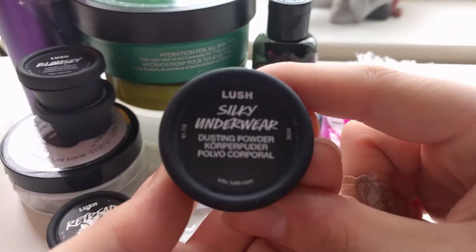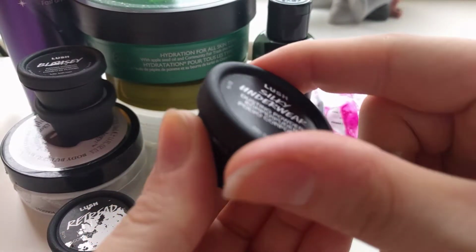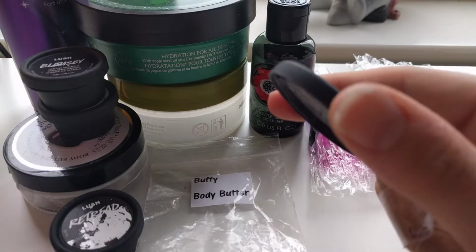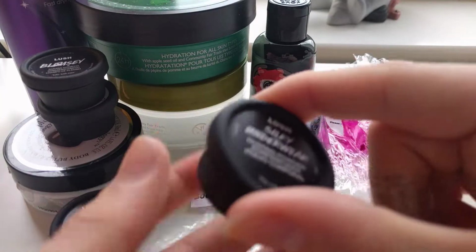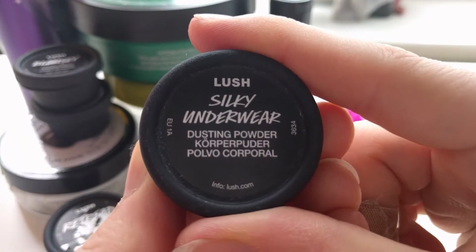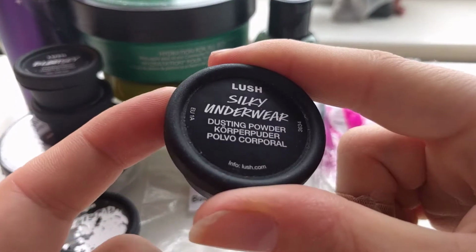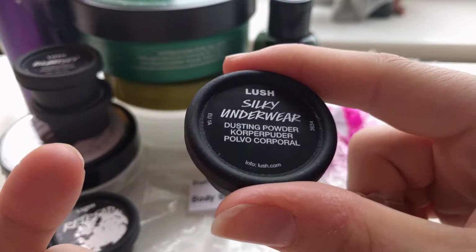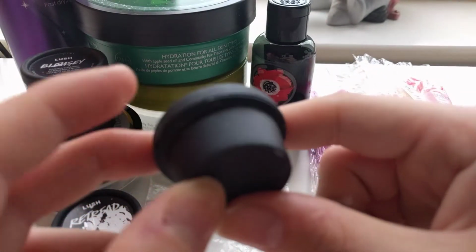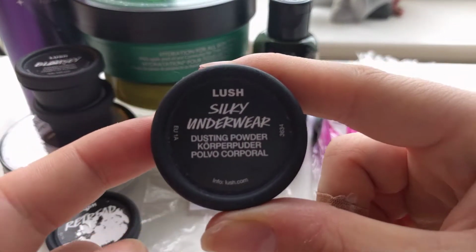Silky Underwear Dusting Powder. Now I can tell you that I really love this scent. This scent, in the sample anyway, smells just like Snow Fairy. It is one of the Snow Fairy scents, and I did end up buying a full pot of this to take with me when I go to other people's houses, when I go on holiday in the UK. I would not travel with this, so I have popped this. Going to keep this pot to pop it in.